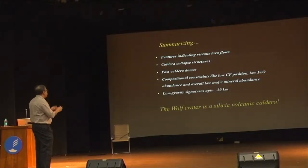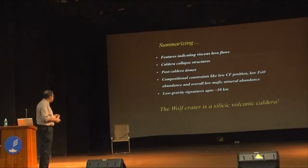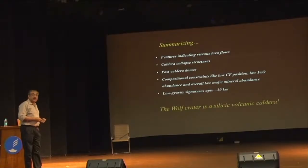So if I now take all of these features together, we have features that indicate viscous lava flows. We have caldera collapse structures. There are a few post-caldera domes, which are also silicic in nature, around it. There are the compositional constraints, like low density and feature position. We have very low iron oxide abundance. This is important because it overrules one particular theory that we talked about just now. And you have an overall low mafic mineral abundance there. And of course, then you have low gravity signatures up to about 30 kilometers.